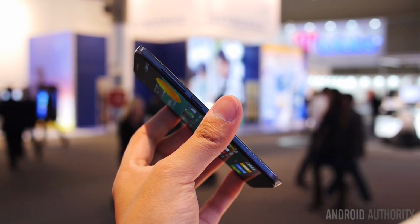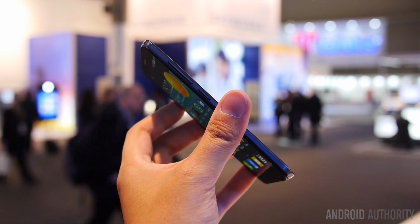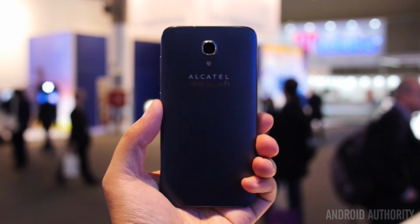Hopefully that will be sooner than later, as this memorable budget phone deserves more attention for its good build, its good looks, and more than adequate performance.